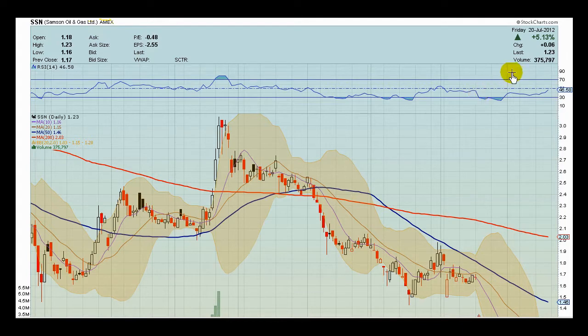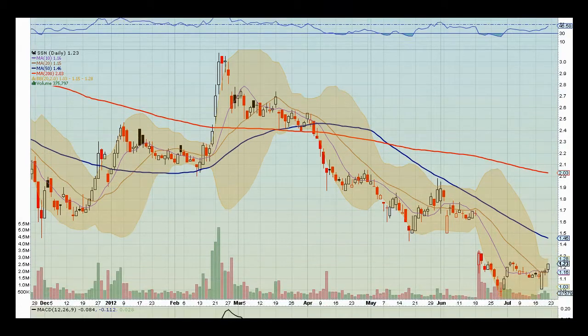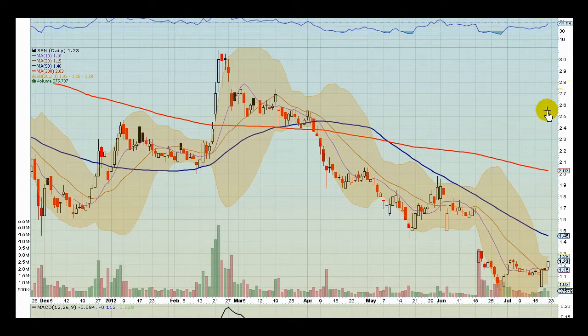Friday we saw a gain of just over 5% on increasing volume. Looking at the chart, there's a few things I want to point out. Early in the year we saw two nice bullish runs on high volume. Starting in March it started tailing off. And then we have a gap down in the middle of June where it dropped about 50 cents a share on high volume, and then it sort of bounced off of $1.